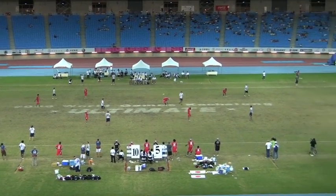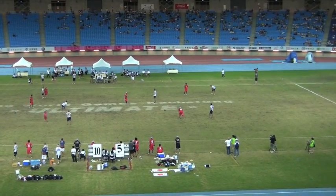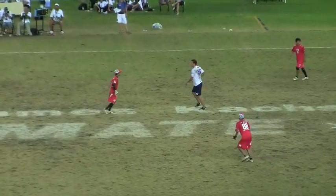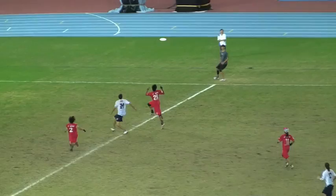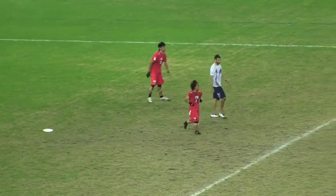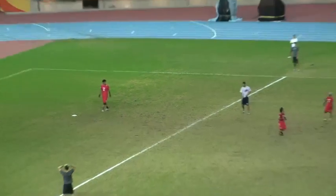Foul. Come on, defense! Bo's got the disc again. Bo floats it up. Oh, ricochet off Bo's hand. He almost had it, shaking his head, shaking his hand. He looks like he's saying he should have had it.